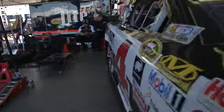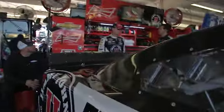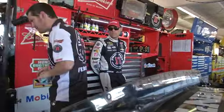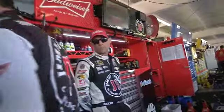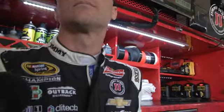Here's the Freaky Fast number 4 of Kevin Harvick, live here on NASCAR.com. At the back of this machine is Kevin Harvick. See if we can grab a question with Mr. Phoenix here, Kevin Harvick. But I heard something where you might have seen another squirrel. I did, yeah. What's the deal with this one, man? It's actually a squirrel. It's not a cat. This one was a squirrel.